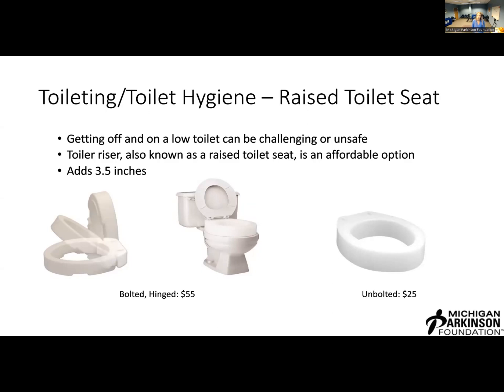The toilet is generally the lowest surface in your home, and your back, hip, or knee problems, or just general mobility problems may make it difficult getting on or off a low toilet. So a toilet riser is a great option. It's pretty affordable. And as far as design is concerned, toilet risers with armrests or handles built in are not recommended because people push off one side and it gets really unsafe really quick.